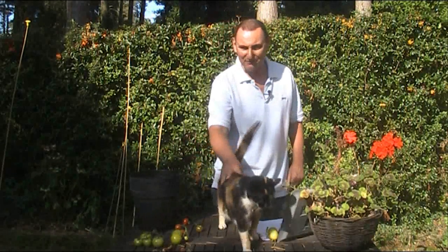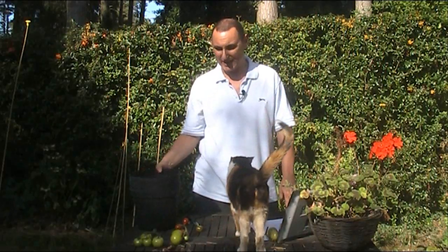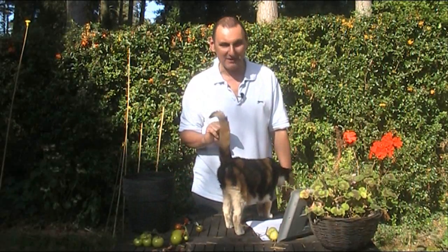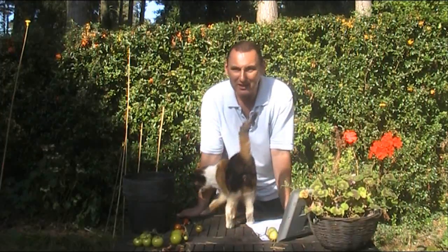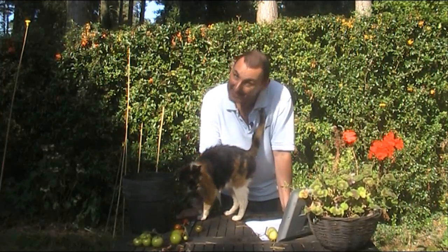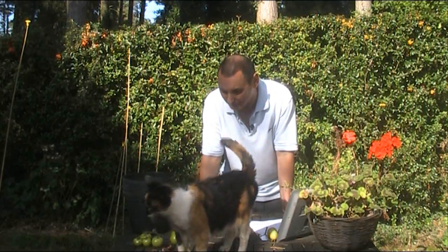Now you don't often see me standing up. You're wondering why I'm standing up in front of a table with a few pots and a few other bits and pieces around. Today I thought we'd have a go at growing trees, boys and girls. Now, if you're one of those people who's not very patient, I'm afraid this isn't going to be for you, okay? You're going to have to be very, very patient with this one.